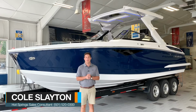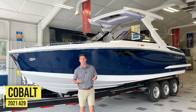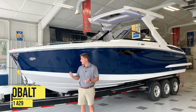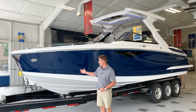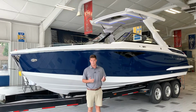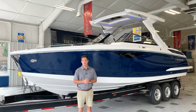We're previewing some of our new 2021 inventory. Behind me is the all-new Cobalt A29. We're very excited about this boat. It was released in 2020, and we're excited to have a few in inventory going into our off-season and into the 2021 year. This is the A29, so it's a 29-foot boat. It's got a 9-foot beam, a 120-gallon fuel tank, and weighs 7,200 pounds dry.